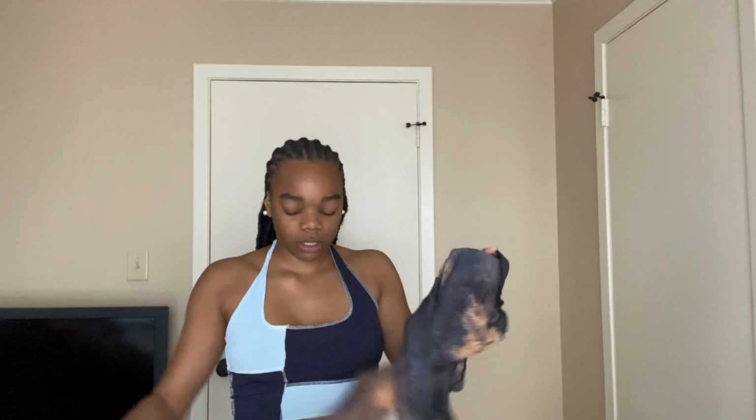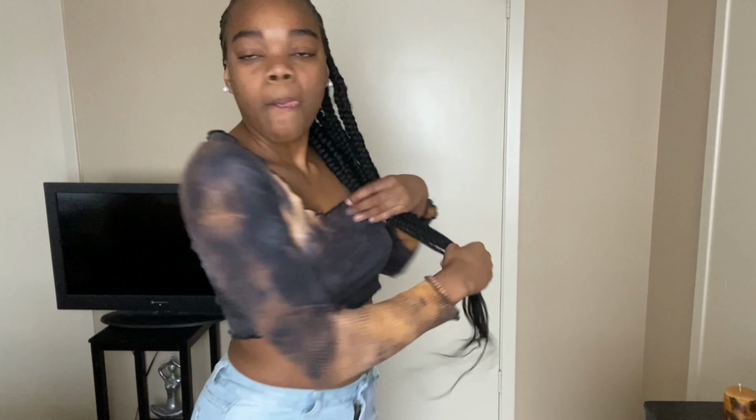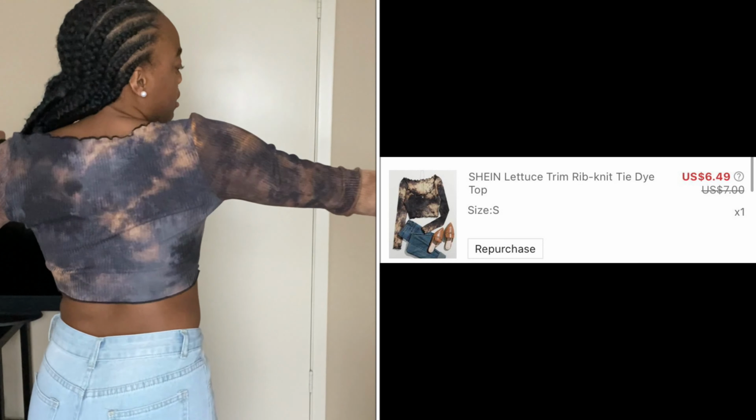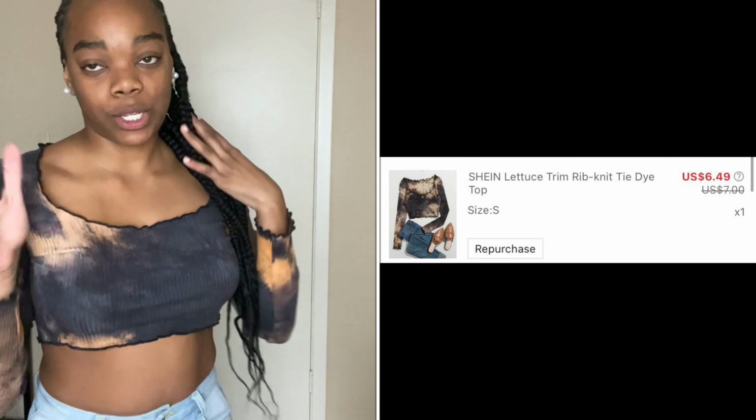The next thing I have is this long sleeve. I think it's a long sleeve crop top. Okay, so this is how I look. I like this shirt. I would say a 5 out of 10. And this is the back. But I rate it a 5 out of 10. It's cute. I just don't like it.